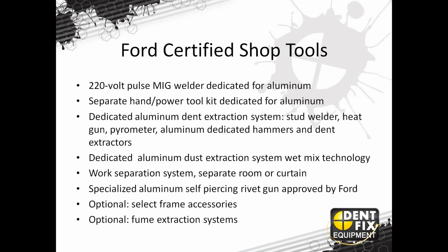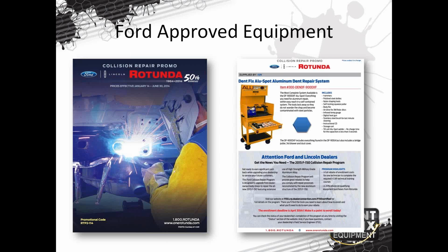Again, isolate, isolate, isolate. These are the keys to creating an aluminum dedicated area. And it can be as simple as a room curtain, or it can be a built-out area. It depends on the shop, how much room they have. You can also use the vinyl curtains, but you can also use an unused spray booth if that's available, if they've upgraded one over time. This is our system that we're offering. It's a Ford-approved system, our aluminum repair station. But this gives you somewhat of an idea.